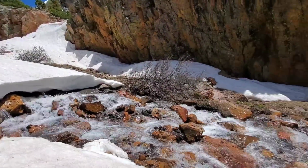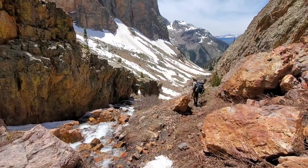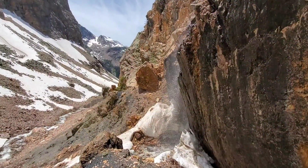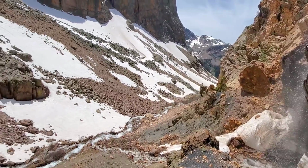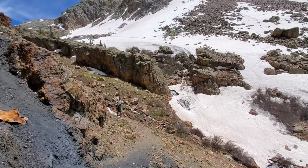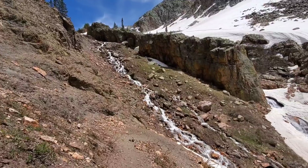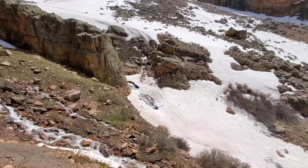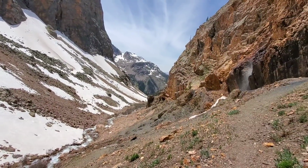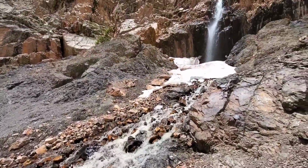And the excitement is not quite over as we hike down the side of the waterfall. Thought I was gonna have to hike under that. There's some switchbacks over here. This is really pretty. Same fall from down below.